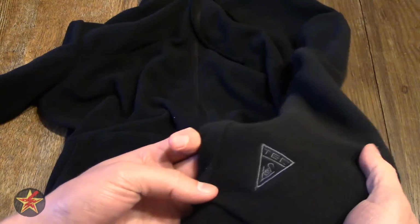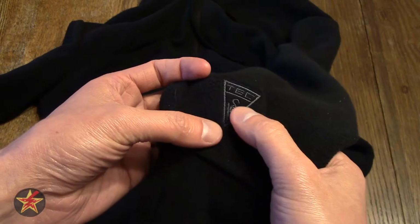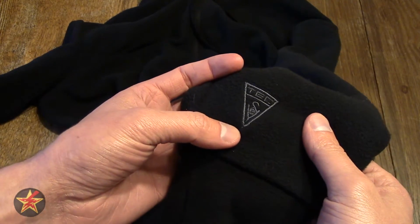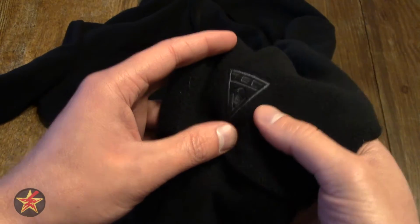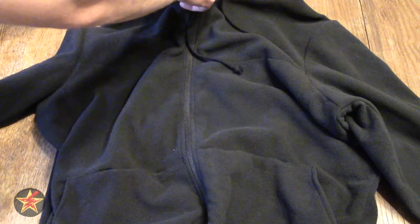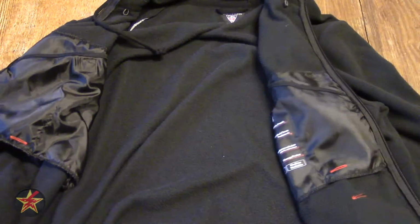The logos on SCOTTeVEST, I will admit, are subtle enough not to be noticed. So, at least on this one, it's the same color as the sweatshirt itself. Since it's stitched, it does stand out a little more. But it's kind of a cool looking logo, so I don't mind it as much. What we'll do now is open it up and show you the inside.